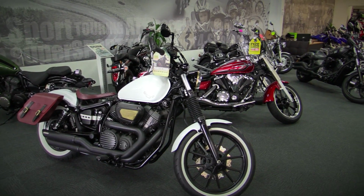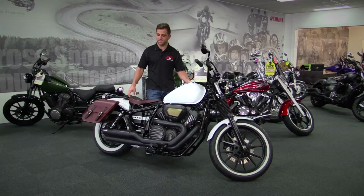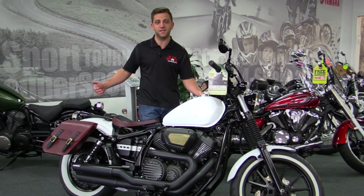We have a full range of cruisers from our 1900 to our Learner Legal 650s on display, with full customisation available. Just have a look at this Yamaha Bolt. It's got Vance & Hines pipes and the Helfer leather bags and the bobber seat and the rear rack.